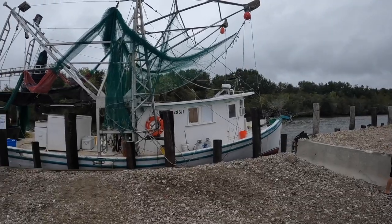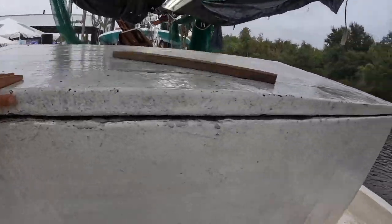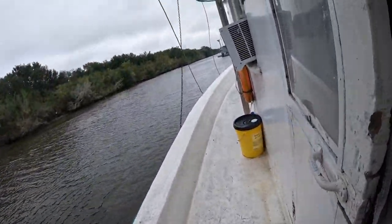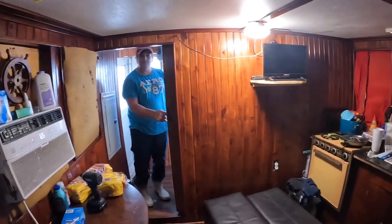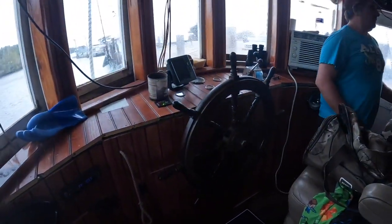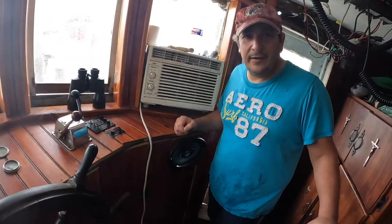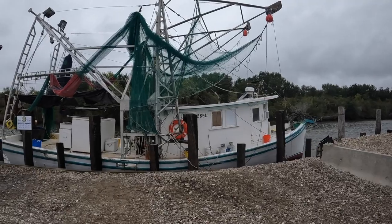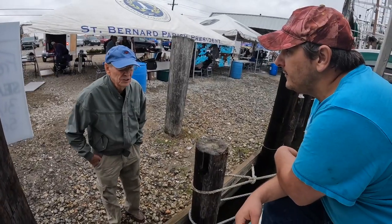All right, y'all, now I'm on the shrimp boat. This one's called the Little Charlito. This is my buddy Charles' boat. There's his trawl boards, here's his big cooler. Here's his wheel, throttle. He's got a cabin on this boat. You got it going on in here, man. This is beautiful. Beautiful boat. Look at this thing, man. She's not quite done yet, but one step at a time.